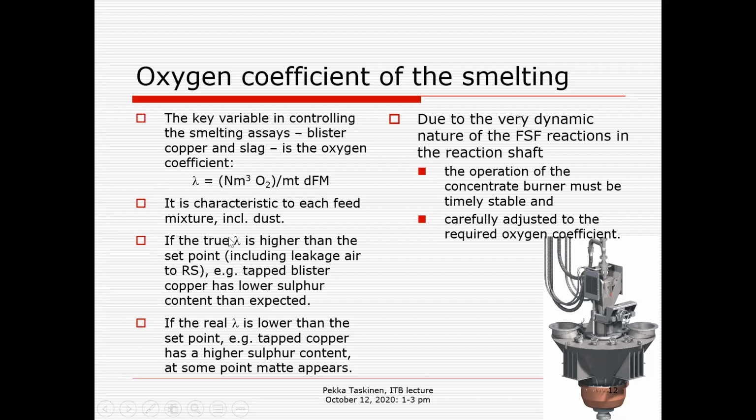So that means that if we have our true oxygen coefficient in the industrial furnace higher than our set point in terms of mat grade or sulfur concentration in blister, so if lambda is higher than expected, our tap blister copper is lower in sulfur, or our mat grade is higher, so we have less iron in our copper mat. And if the real lambda is lower than the set point, our tap copper, blister copper, has higher sulfur content. It is less oxidized than we wish it to be.